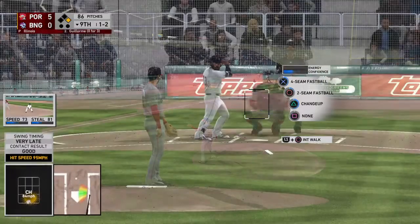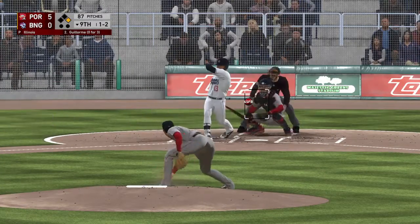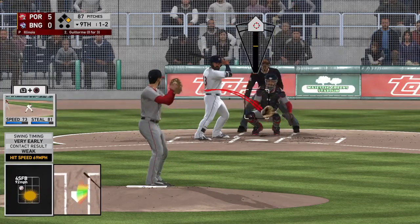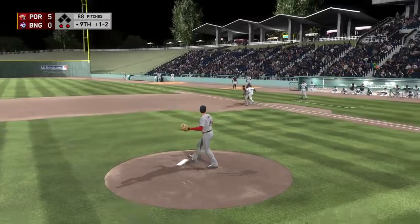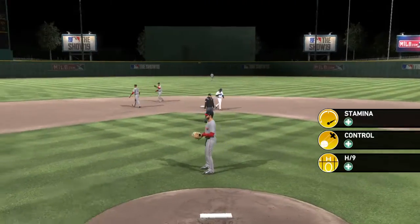Hit hard. Foul. Still a ball and 2 strikes. Ground ball sent back up the middle to second for 1. Back to first. A 9th inning double play, and they're an out away from closing this one out.